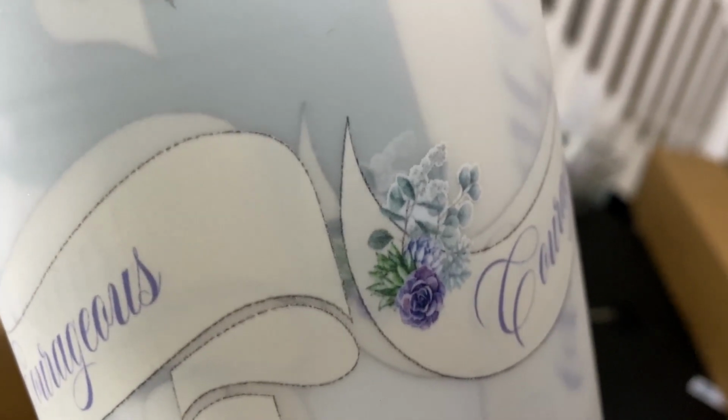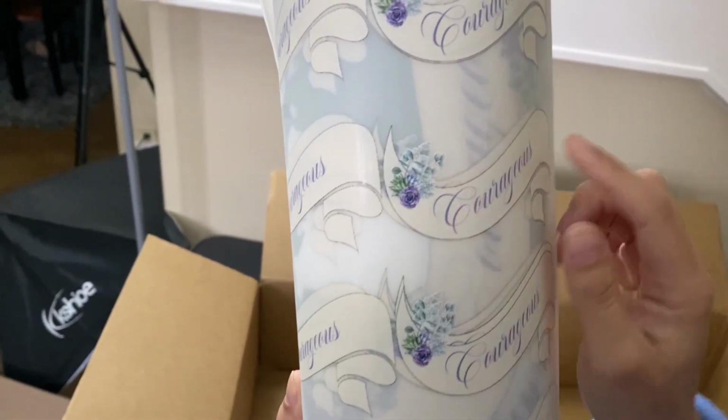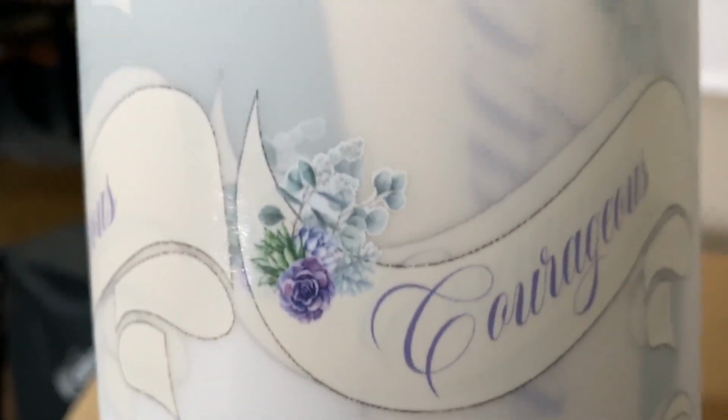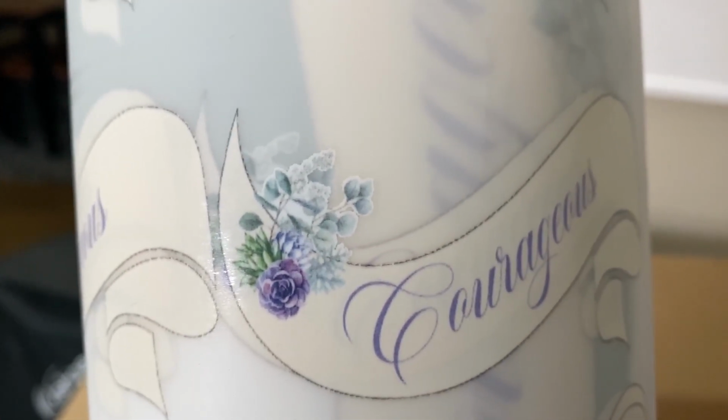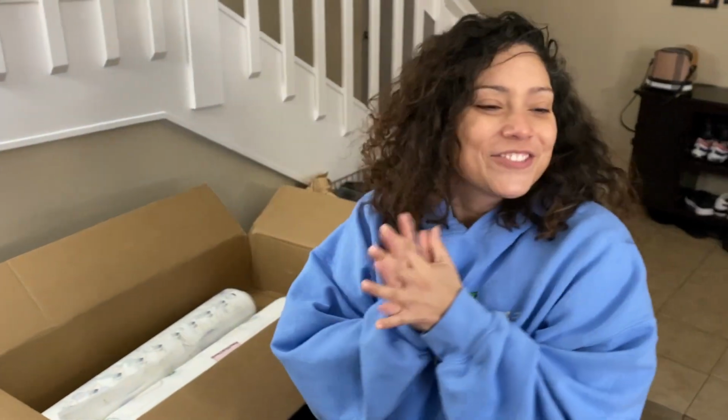If we notice that your images may be too thin or may not pop on your transfer, we can offer to add this tiny white border. Can you see it? Yeah, but we'll always let you know if we come across that and that's something your file may need. This came out fantastic. I'm so excited. I can't wait for him to see it. Thank you so much for your order. Let's go ahead and get these shipped out.